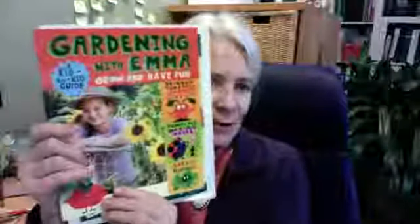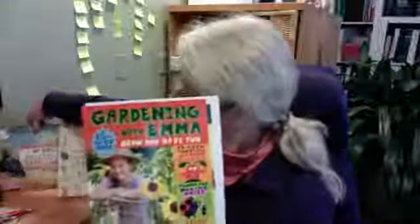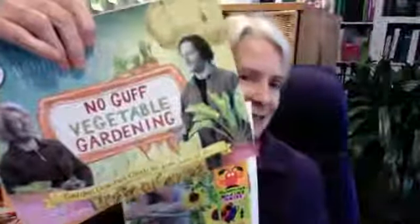And hello to Victoria. I will also mention, because I've got this new copy hot off the press, that Gardening with Emma has just come out. Emma, if you don't recognize her name, her last name is Biggs, and her dad is my co-writer on the No Guff Vegetable Gardening. So this is Stephen's book with me. Since we started the book, I'll show you a picture of Emma when she was very young. Since we started this book, kids just keep aging. There's a little picture of Emma, and that's how Emma looked. And she was very involved in Dad's garden. And if you haven't seen No Guff Vegetable Gardening, it's really great.